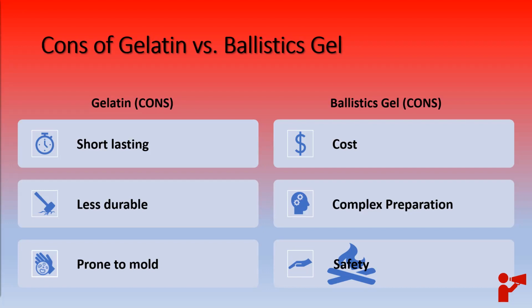Yeah, Carabeth, I unfortunately don't have as much outdoor space, so I have yet to use ballistic gel, especially because my husband's like, you can't do that in the kitchen.